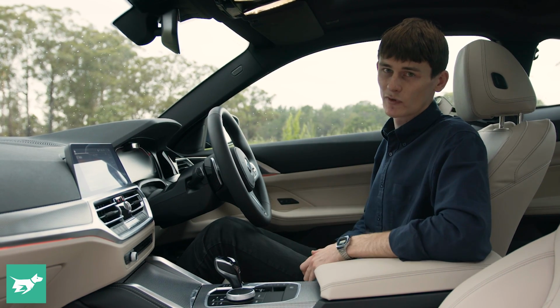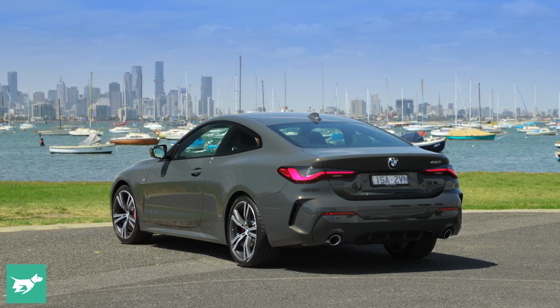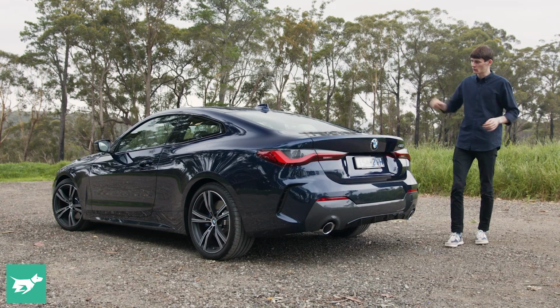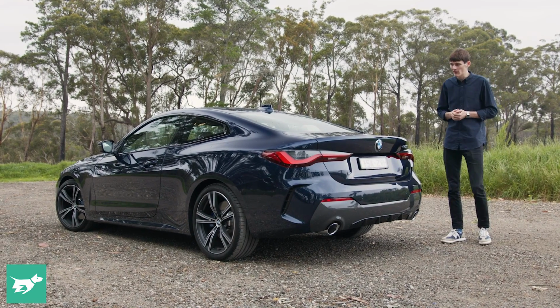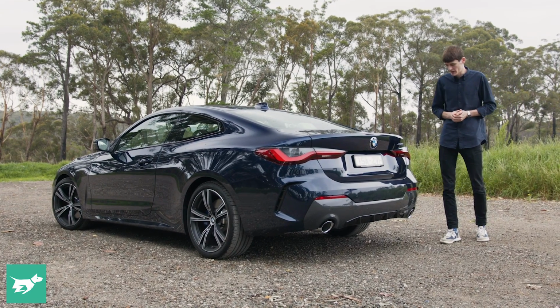Now let's hop around to the boot and see what kind of practicalities await us there. Now around the rear here of the 4 Series is probably its best angle. That rear 3/4 is a really nice classic coupe line, and it definitely has a little bit more BMW character back here than perhaps around the front.